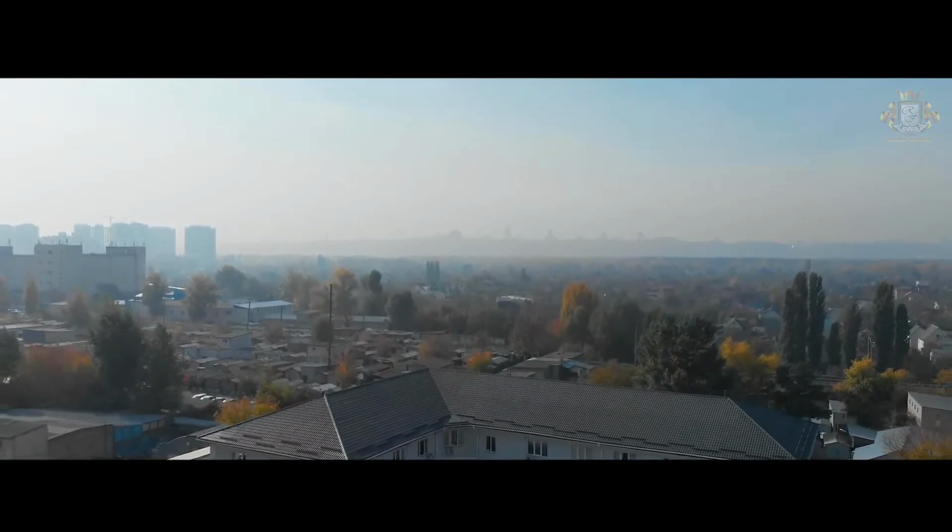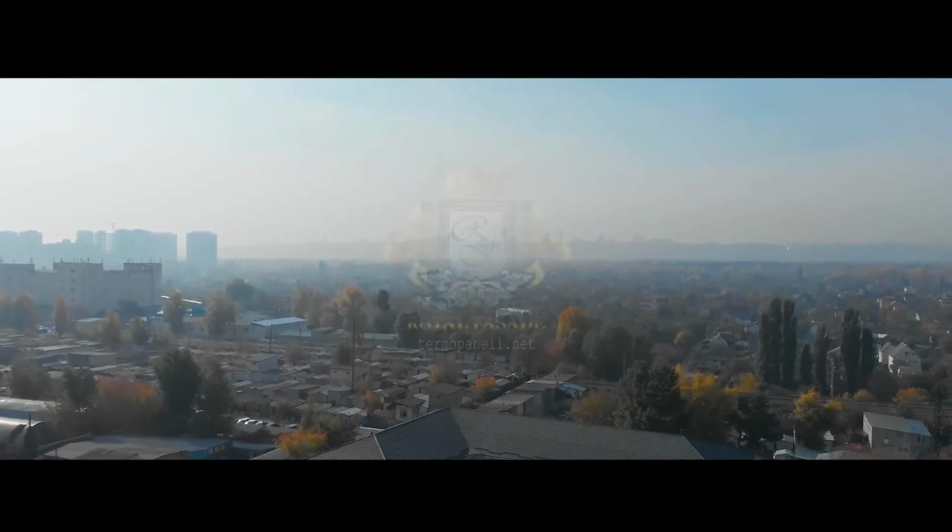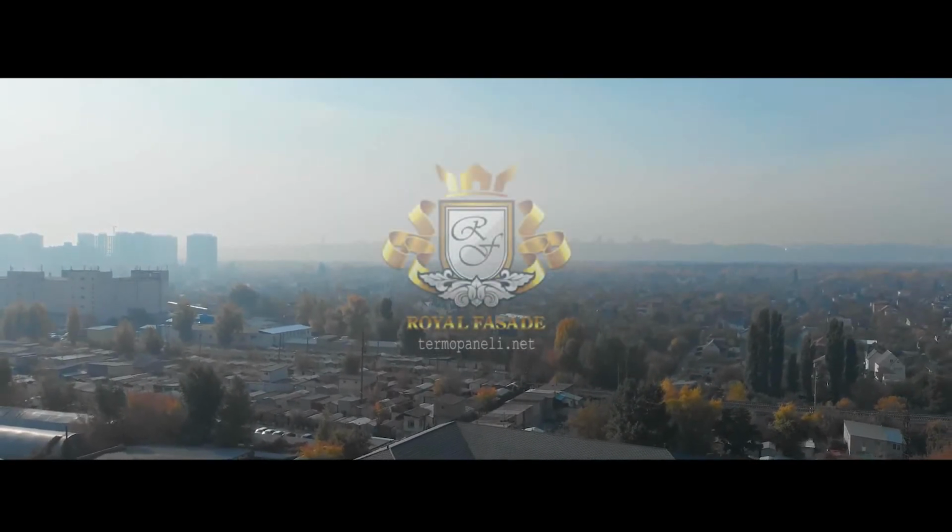Each year we scale new heights, but the quality remains the same. Clinker thermal panels Royal Façade is your choice.